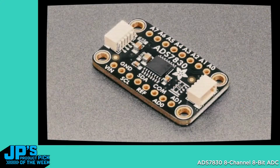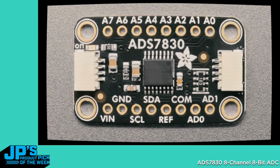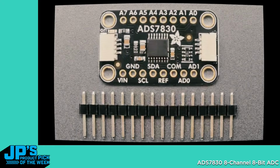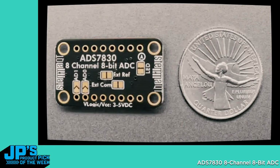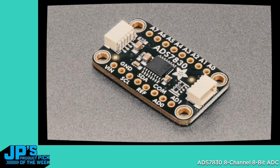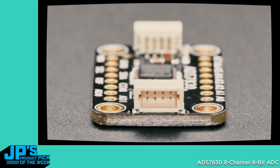Oh, the ADS7830. This is a fun little ADC. We've had people ask, hey, I want to add a lot of analog inputs to a chip or microcontroller or Raspberry Pi. And I like the ADS1015 series, but they're a little pricey. This is much less expensive. It's about half the price, and it has twice as many channels. It's not as precise. It's an 8-bit, not a 10 or 12 or 16-bit ADC.